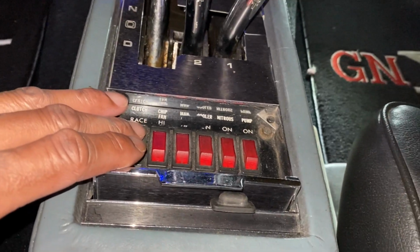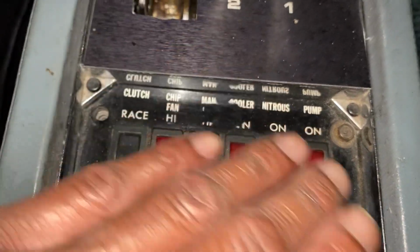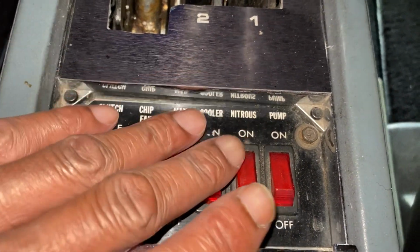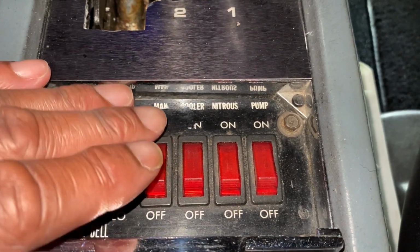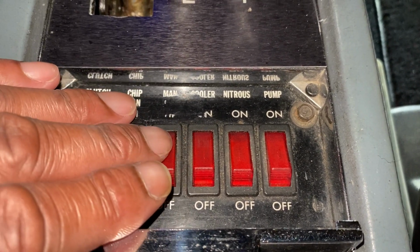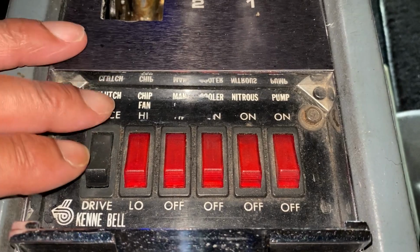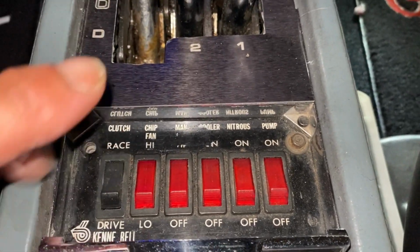All right, like I say, this right here I'm going to remove. When I first got the car, this right here was in it. This is an old Kenny Bell switches and stuff like that, but I never used this anyway. So I'm trying to leave it in here just to remember that when I first bought the car back in '93, this was in here. And I don't want to remove it because it's like memories for me. So I don't know. I'm just going to leave that in here. It's not hurting anything.